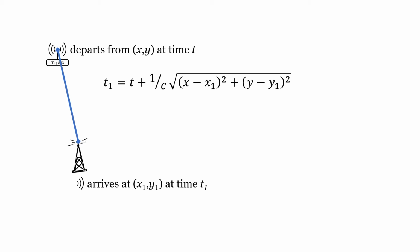Let us see which quantities in this equation we know and which quantities are unknown. We mark known quantities in red and unknown quantities in blue. We know the speed of light and we know the location of the base station. We do not know the time of departure, t, and we do not know the location of the tag. I did not mark t1. We can measure or estimate it, but the measurement is not exact.